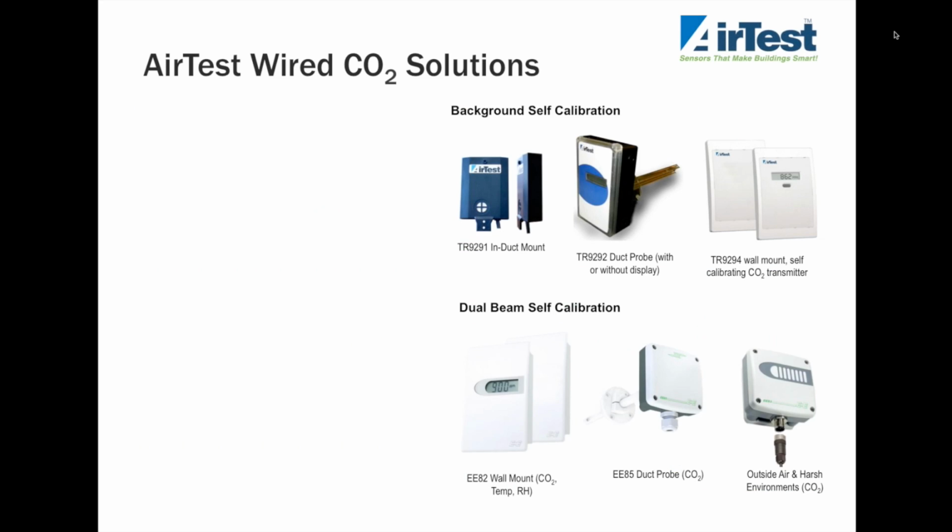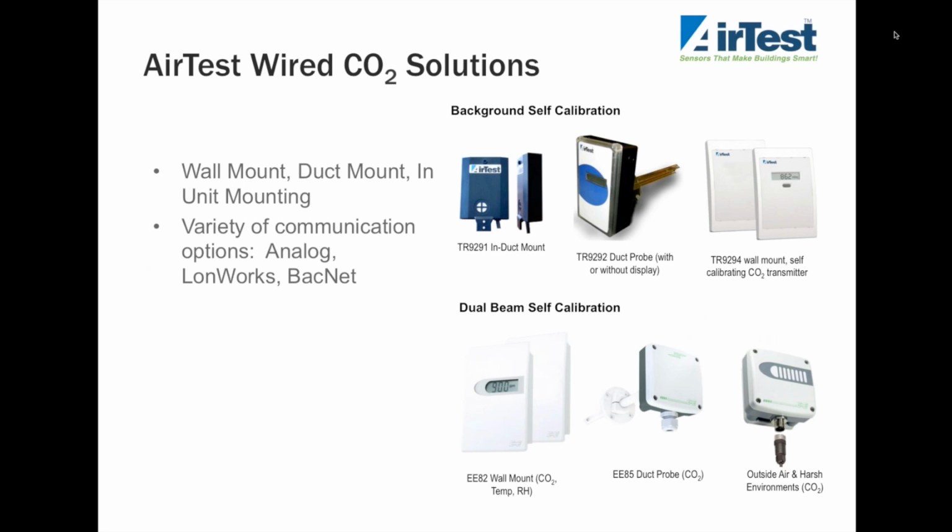Okay, so first of all, I want to make it clear that today and for a number of years, AirTest has offered a wired connected solution to CO2. And it's been available in a wall mount, duct mount, and for in-unit mounting as well. We offer a variety of communication options, which include analog 0 to 10 or 4 to 20 milliamp output, LonWorks, and BACnet.